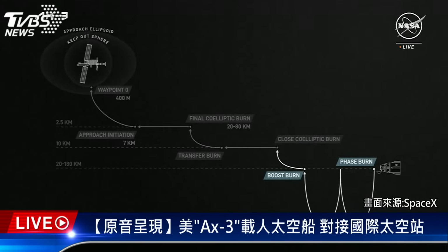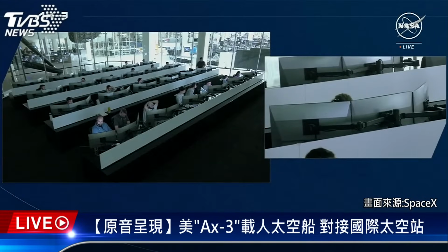SpaceX here. For 010 completed, all fuel suited and... Copy that. Completion of suit don procedure for all crew.